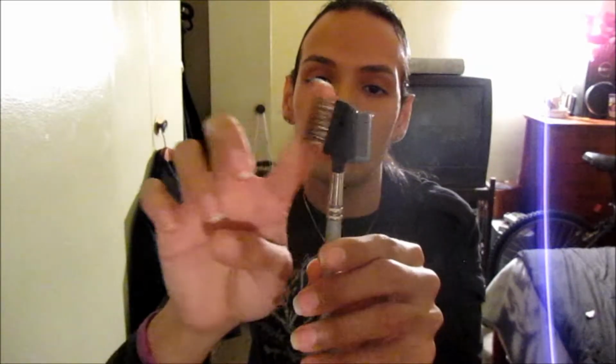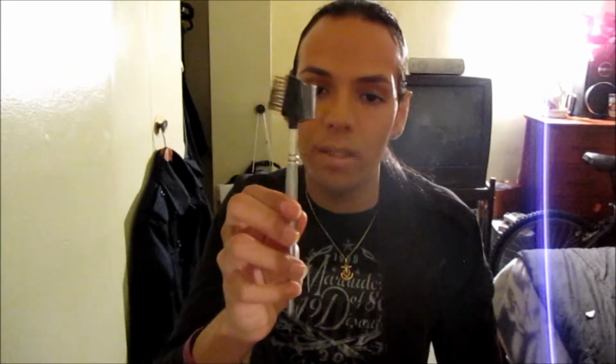Next brush I always go for, and I absolutely love, is my brows. If y'all know me, y'all know that I love my brows. And this is a comb from Sephora's Professionals, the brow comb in number 21. I love the way this goes. The hairs go up. The shape of the brush is nice. The brow side, the brow comb goes up, and the lash combs go straight. I love this brush.